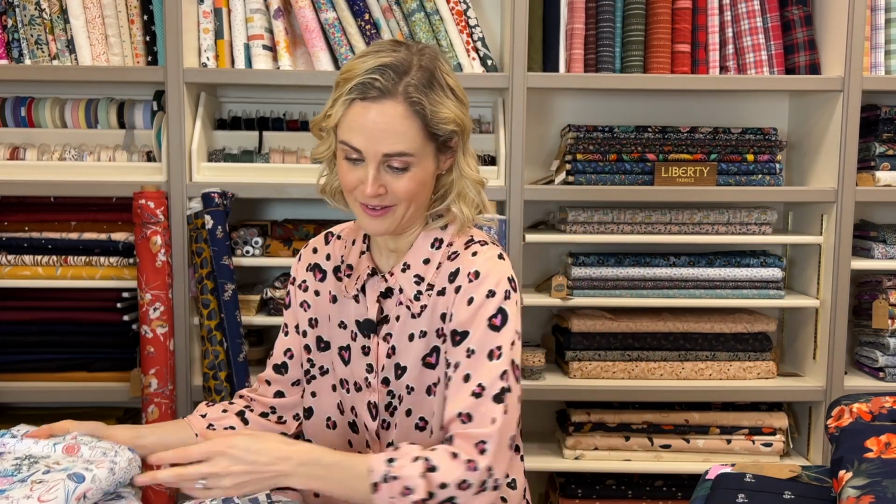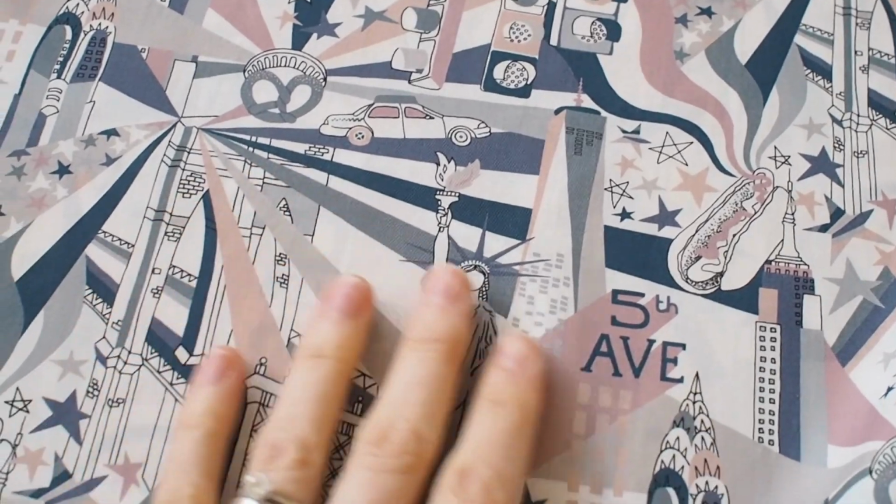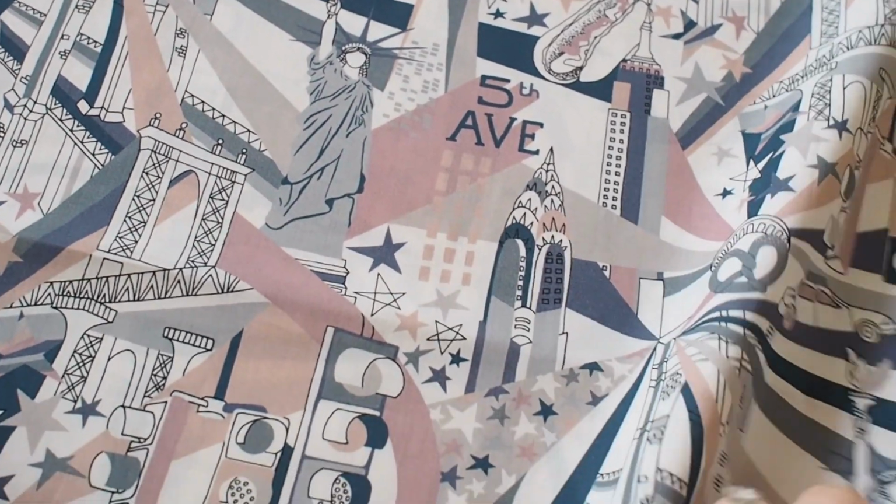So that is the LA Dream one, and then the other one that I really, really love is the New York one. My sister used to live in New York, and I've been to visit there lots of times, so it's got lots of happy memories for me. And yeah, this fabric just brings it all back for me really.